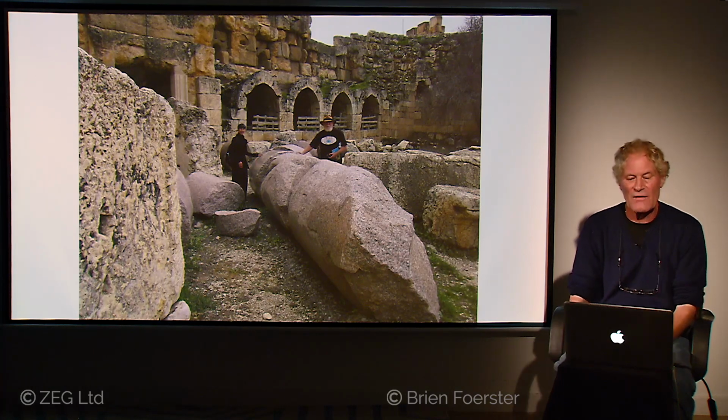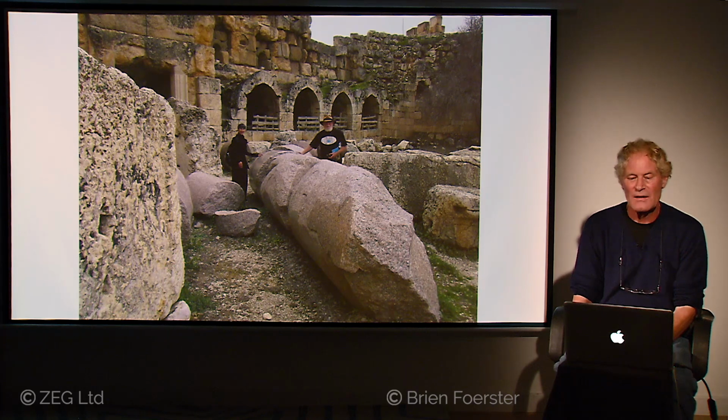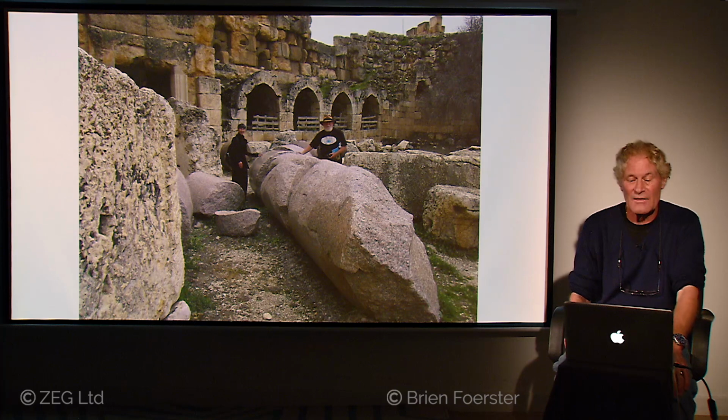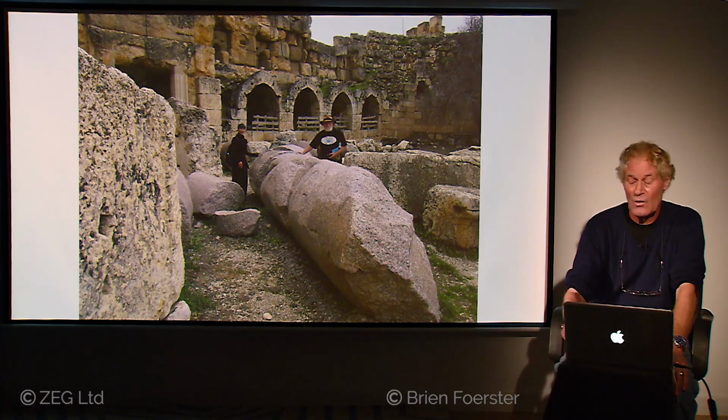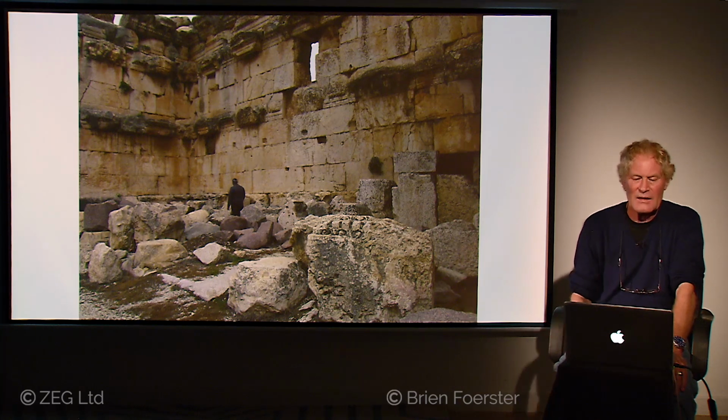And this shows you evidence of the size of one of the columns. Unfortunately, all of them are found in a state of decay and destruction, once again, because Baalbek was fought over for hundreds, if not thousands of years, especially from the time of the Romans onward into the Middle Ages. But, thankfully, some sections were too big to be destroyed.